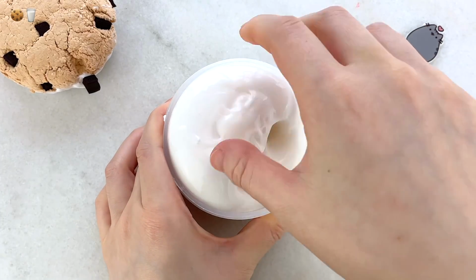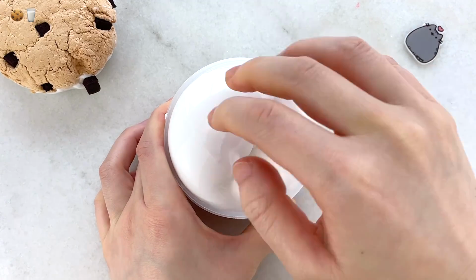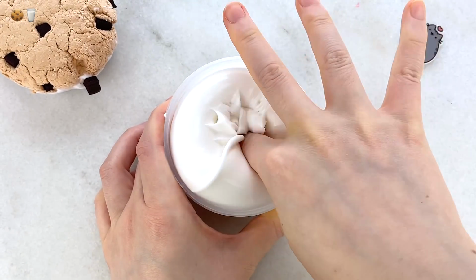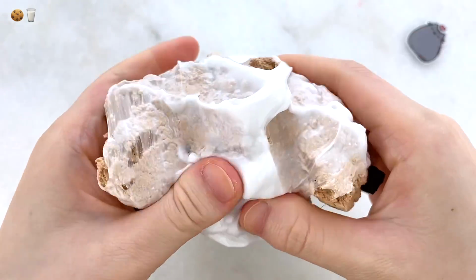It will come with a full-size milky white blue base that is scented just like sweet chocolate chip cookies. It is definitely one of the most satisfying DIY clay slimes to mix, and when fully mixed, it turns into a textured clay fizz slime that is creamy and buttery and just really resembles cookie dough.